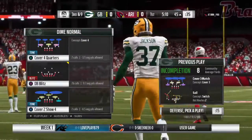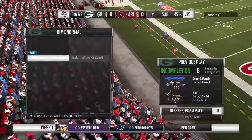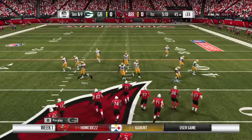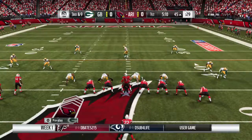Well, they certainly didn't waste any time throwing some deep passes here. But the defense, it wasn't unexpected. They told their secondary, be ready. You're going to be tested all night by this team. They don't want to waste this outstanding field position on this opening drive as they come up on 3rd down.